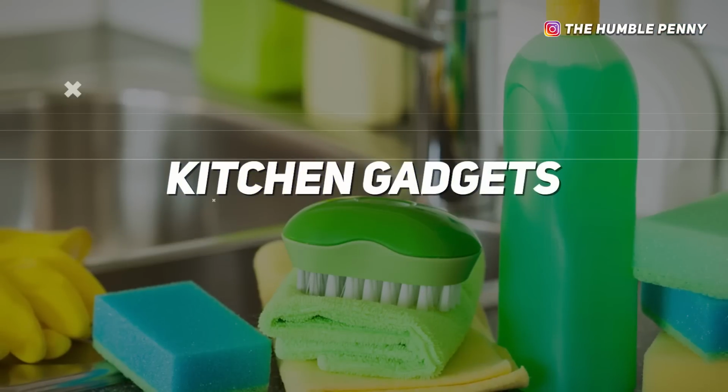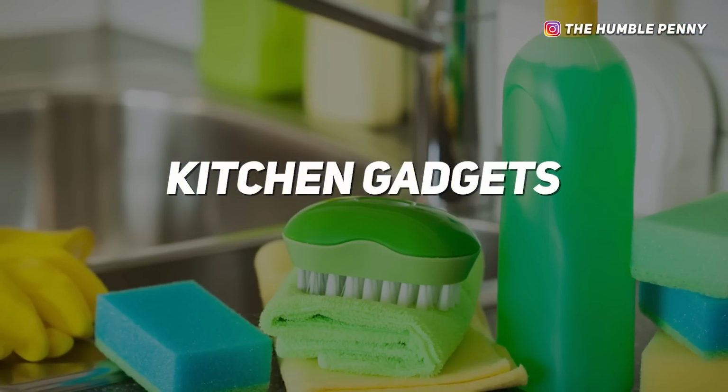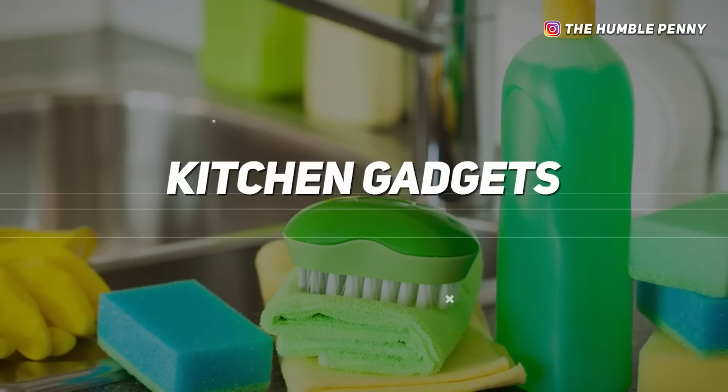Okay, so item number 1 is kitchen gadgets. Here we're talking about different cutters for different types of vegetables or fruits. Random things like egg slicers, banana slicers, carrot or pasta twirlers. Just unnecessary items which sound cool, like you're adulting in the kitchen, but really, do you actually need them?